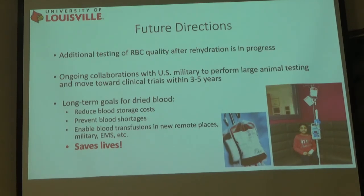But I don't want you to get the message that this is working perfectly and ready to go and save lives yet. We're working towards that. But at the lab scale, we've got some encouraging results. Every single time I run this experiment and I see the cells as a powder, I add water, and then I look at them under the microscope and they're there.